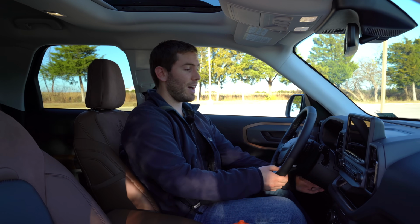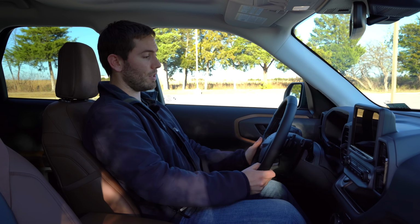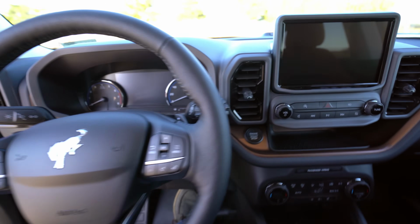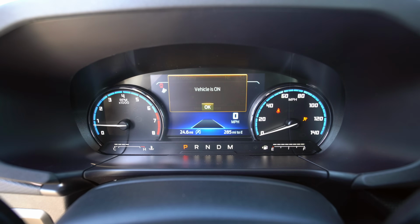We also have the optional heated steering wheel. This is also leather wrapped. It's manual adjustable with a good range of motion. Now taking a look at the interior, we got push button start right there. And I like that little screen that pops up with the scenic view.